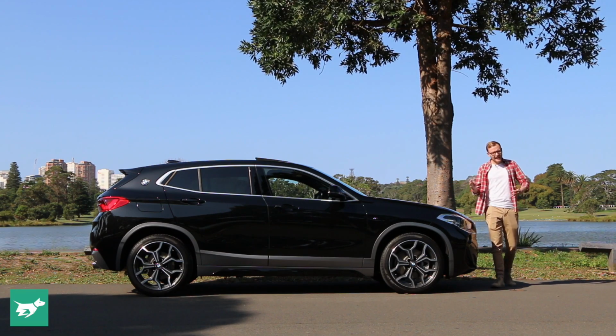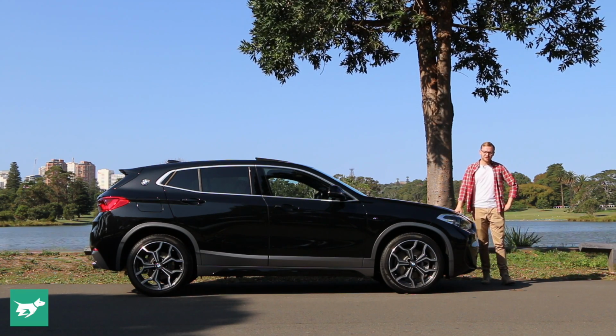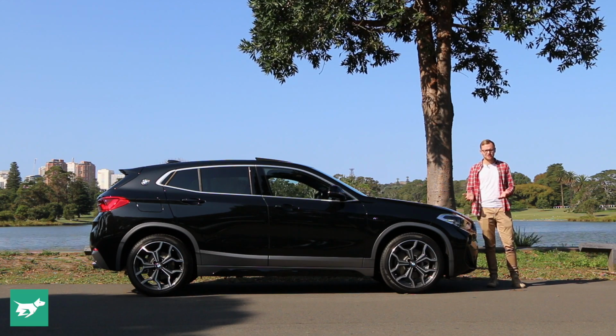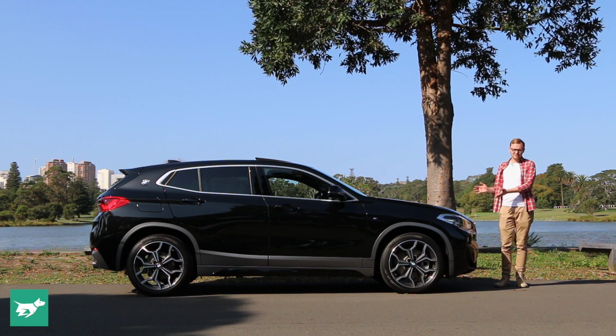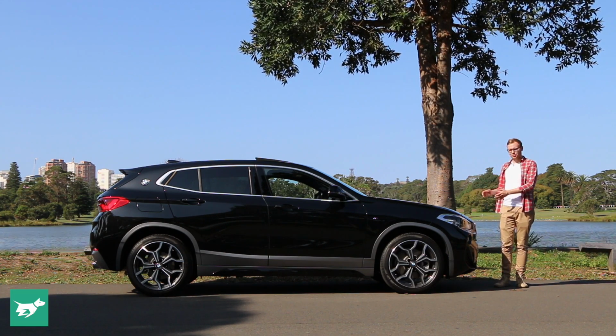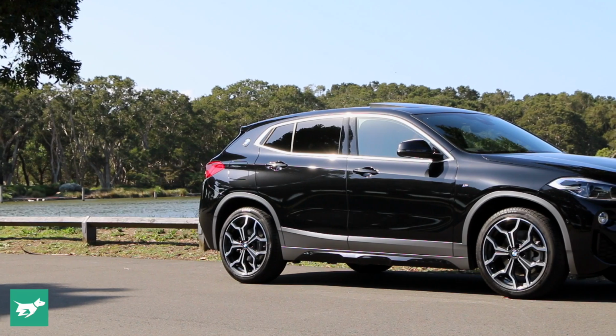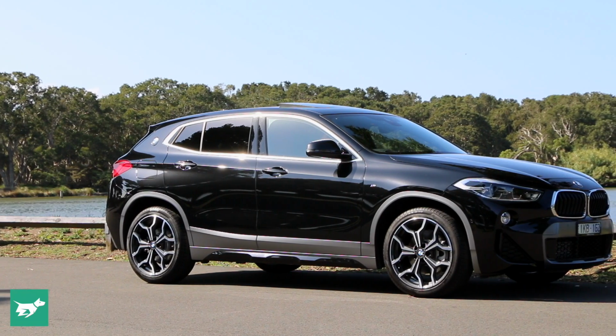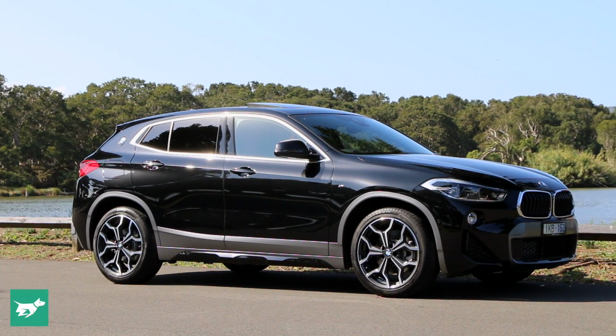The X2 badge isn't the only new thing about this vehicle. It also introduces a new system of designating the way BMWs look. The package is called M Sport X. We're used to M Sport, that means an overall sporty appearance, but X means additional ruggedness in the form of matte grey finishes at the front, side and back of the car.